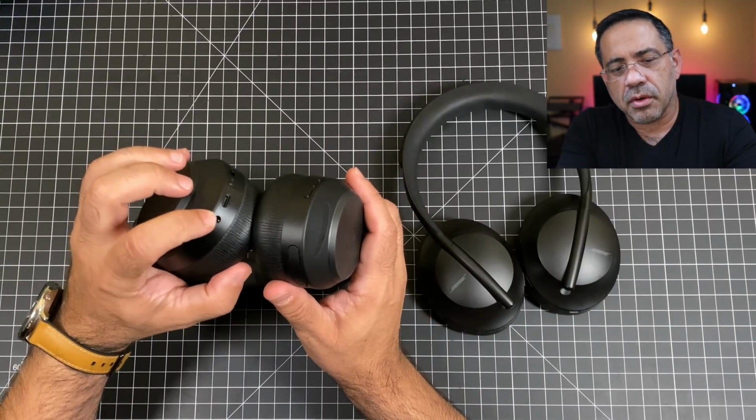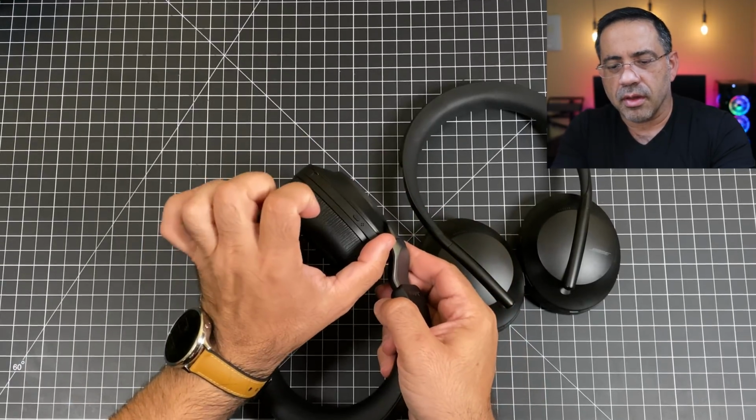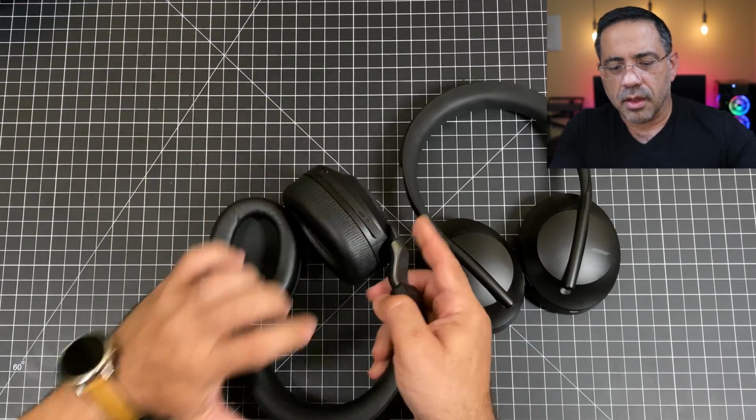USB-C, you have your audio jack here, your aux jack, and then you have here this boom mic, right? Let me show you how this works. Gonna put it on. Okay. So you can push it down and then over, and you're set to go. Now, as soon as you close it, it's basically in mute. As soon as you bring it down, it unmutes, and it's pretty quick.